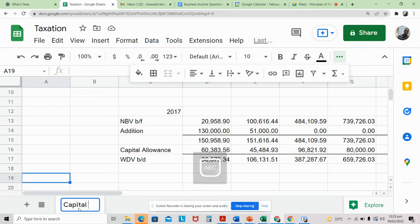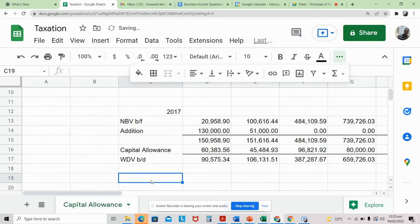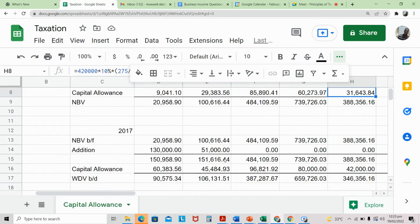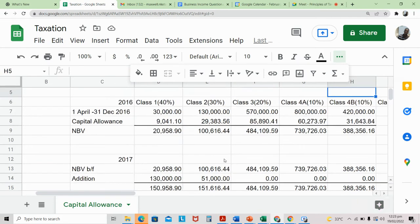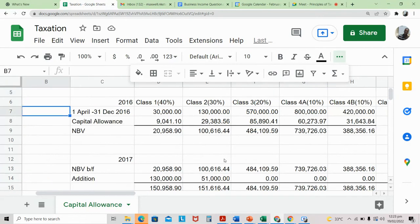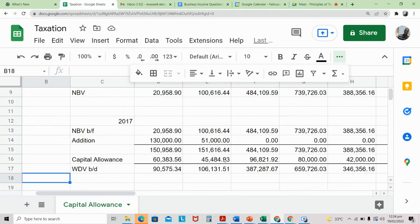Please, do you take notes, or are you able to write the figures? I'm too fast, somehow. Okay, I will share the spreadsheet with you, and the video, all that. Because with Excel, I just drag it and I get the figures, but you have to take your time to calculate it.